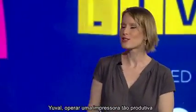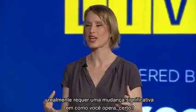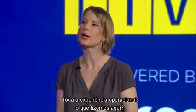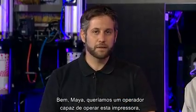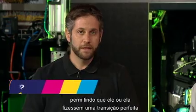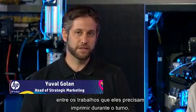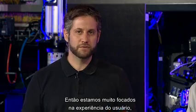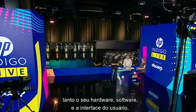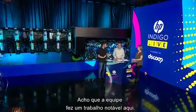Thank you, Golan. So, Yuval, operating such a productive press really requires a significant change in how you operate it, right? And actually the entire operator experience. What did we do here? Well, Maya, we wanted one operator to be able to run this press and allow her or him to have a seamless transition between the jobs they need to print during the shift. So we had a big focus on user experience from day one when designing this press, both its hardware, software, and user interface. I think the team did a remarkable job here.